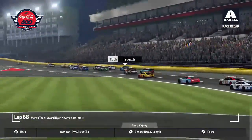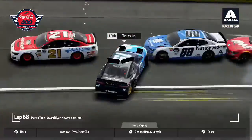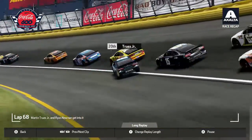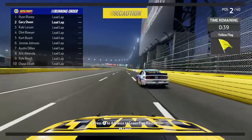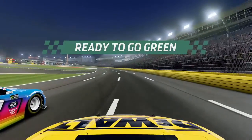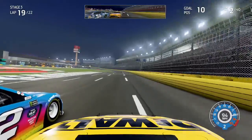And behind us we have trouble as Martin Truex Jr. goes hard into the outside wall and causes a big crash now as we head down into turns 1 and turns 2, including Jamie McMurray and other drivers involved. And that would once again bring out another caution as we would get ready to restart here with just a few laps to go in stage 3 as we did not pit as the green flag returns, and we are once again green here in Charlotte.